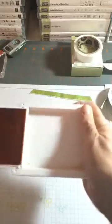Let me put that here. And then Daffodil Delight. And a new one that I got, Mango Melody. So those are our 3 colors for today that we're going to use. Keep these over here, kind of like that.